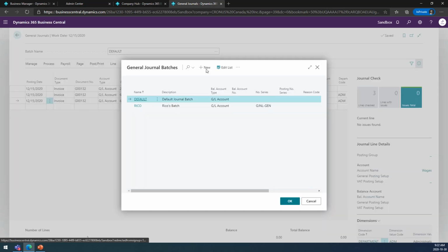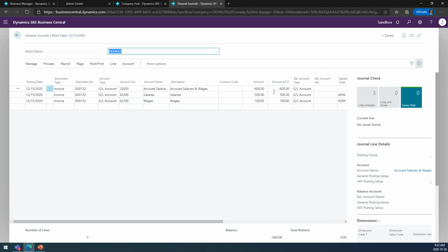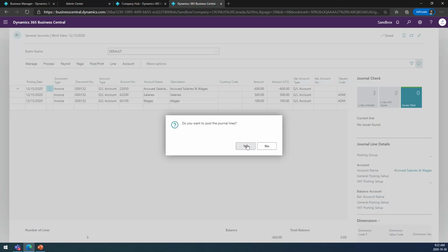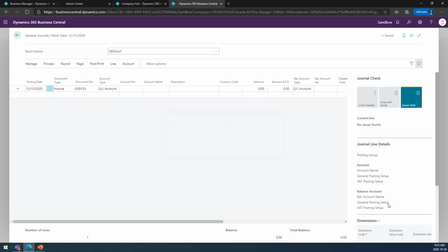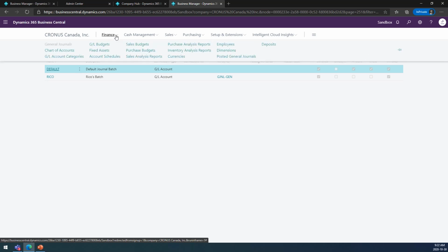This needs to be turned on. By default, it's not turned on. But again, it's just as easy as going here and saying copy to posted journal lines. It just needs to have the tick box, and then everything from now on that you're going to post will go to the posted journal lines. So let's actually do that. Since this is now all okay, I want to go ahead and post this journal, and now everything is gone. In the past, as I said, there was no easy way to find all the connected transactions again. But now there is a new screen, which is the posted general journals.